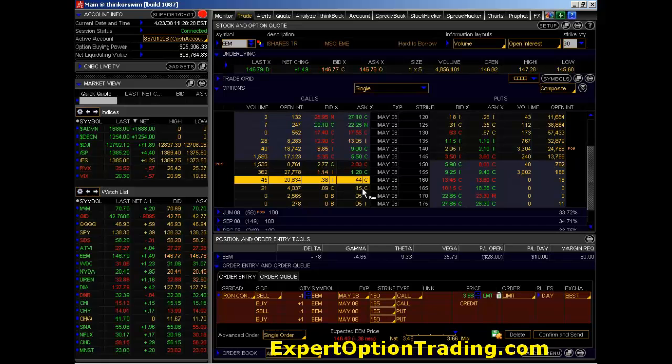Now on the put side, in this case, we want to go 10 points below the current price. The current price is 146.79, so we want to try to hit 135 if possible. Now on the downside, we actually have a little bit better premium. The 135 is selling for $1.16. So let's put in our prices here.